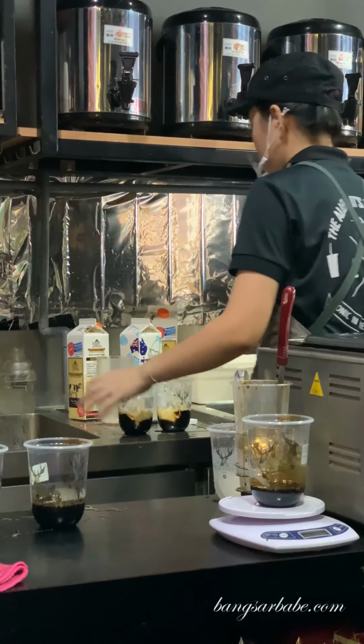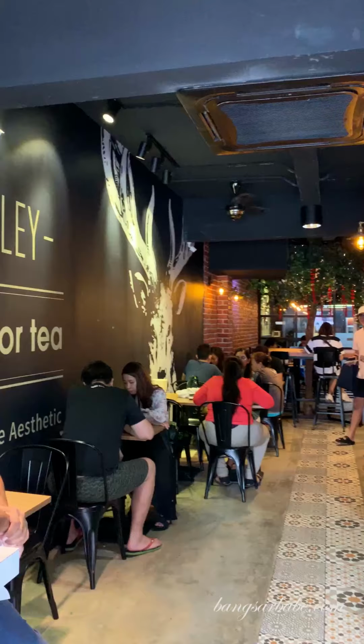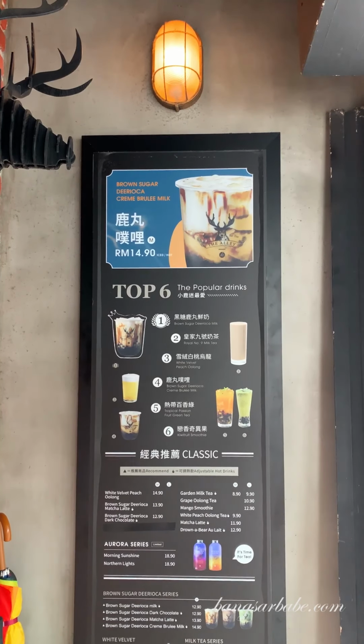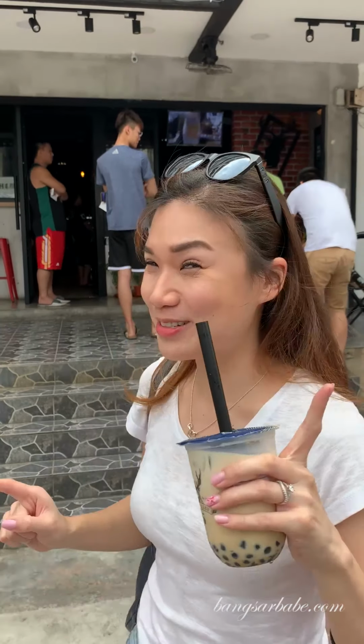It's just sweet, but there's no bitterness or that, I don't know how to call it, but it's like a caramelly sort of flavor. It doesn't have it, so sugar-wise, I give it a 5. As for the pearl, it's a little bit softer than I like it to be, so 5. There's no tea. No tea, so 0. It's a bit cheaper than all the other bubble tea options here, so I give it a 7. Okay, let's move on to the next stop for our next bubble tea hunt.